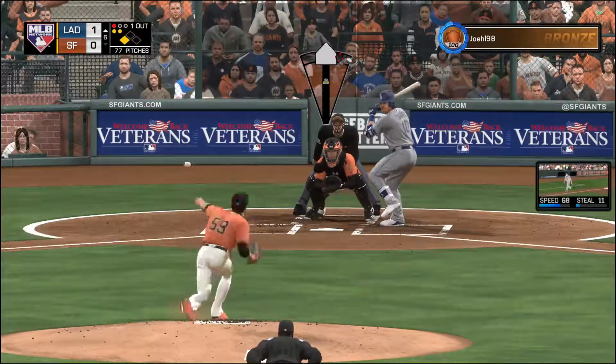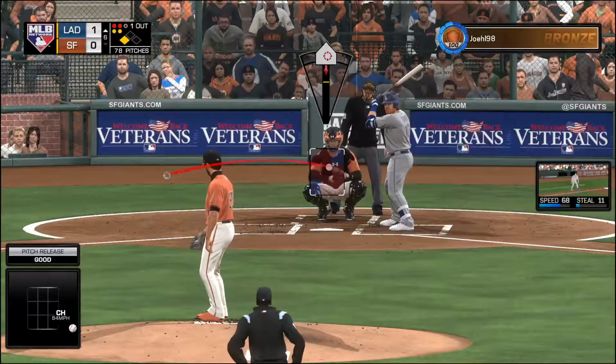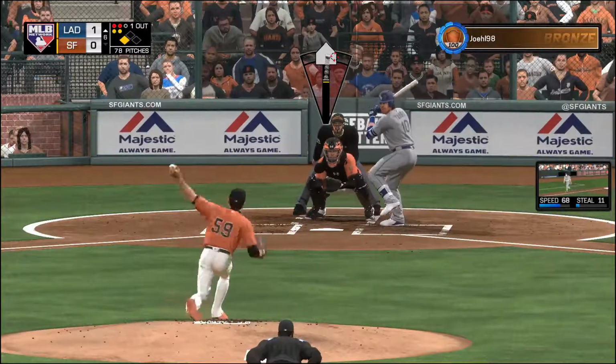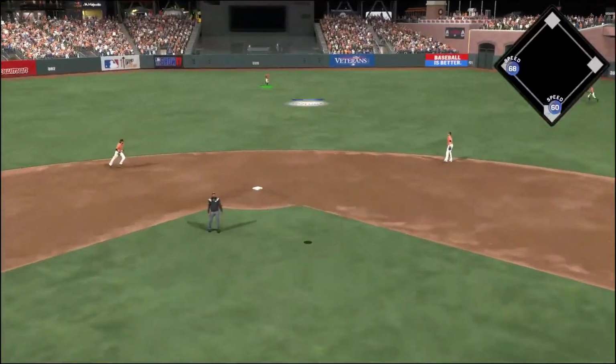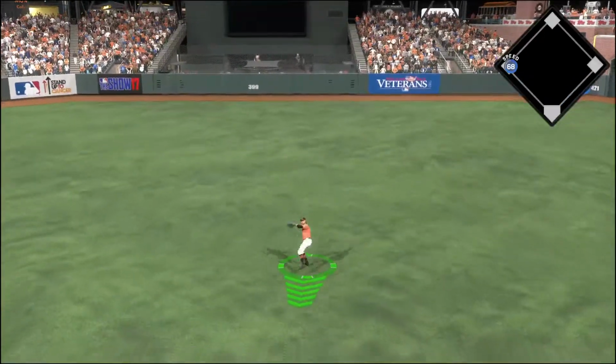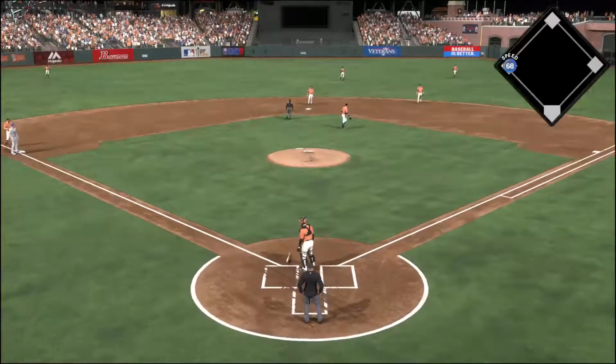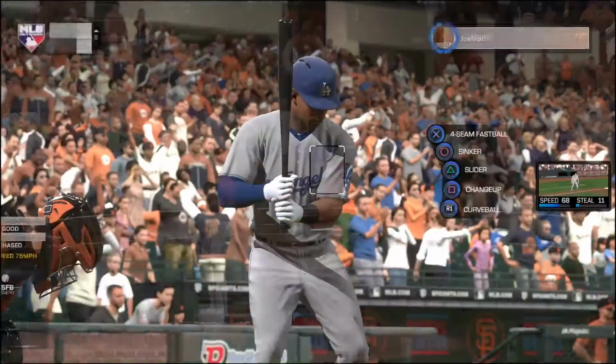Hoping to send him packing. Pitch on its way. And a changeup runs inside on him, as he's got to back out of the way of that one. Lifted into the air to shallow center. On the move is Pence. And that's the second out of the inning. And he's not even going to consider it here, as he holds tight at third with 2 away now.